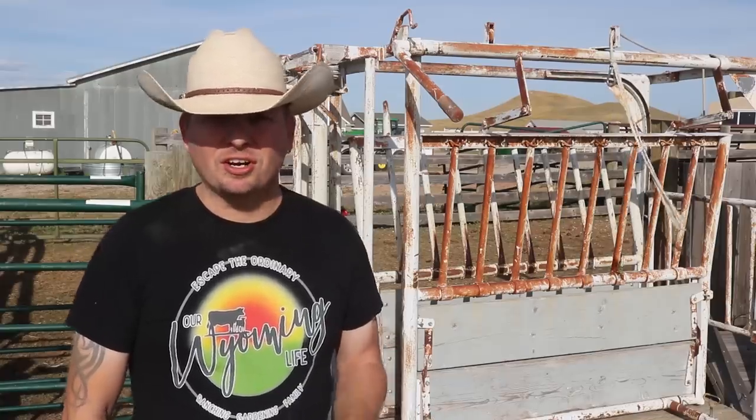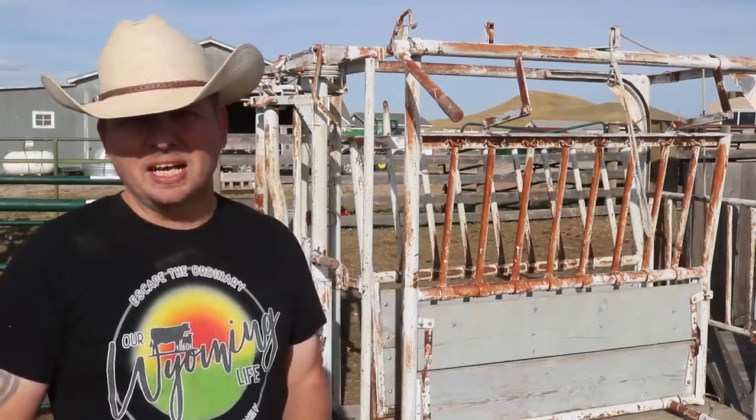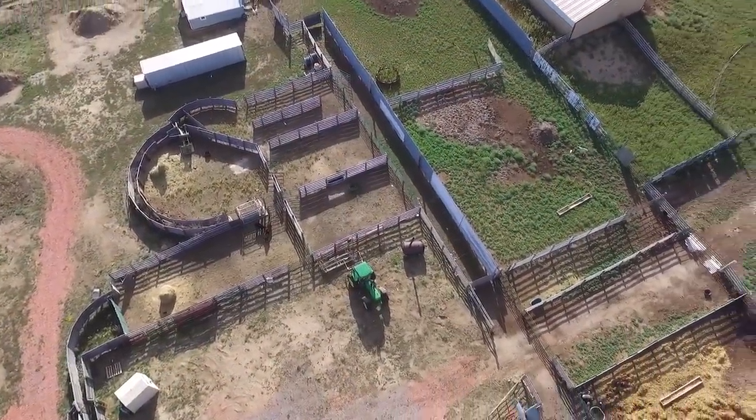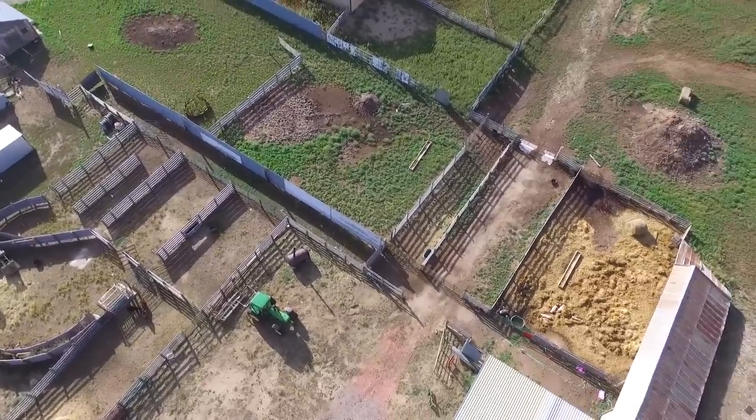Corrals for us are all about cattle handling and working facilities. These corrals are where we brand and vaccinate all of the calves that are born on the ranch. We also take care of their moms here.